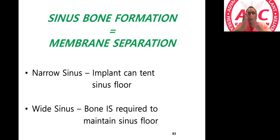But if you have a wide sinus and you lift and place your implant, what's going to happen is by hydrostatic pressure, the sinus floor is going to suck back down around the implant. So this is where you need bone. You need bone to maintain that membrane separation where it is. I personally still like to add bone in some cases because I like to have bone around the apex of my implant as well.